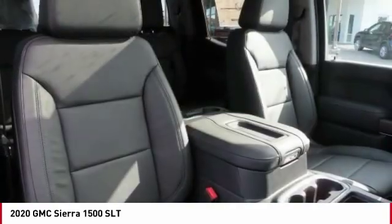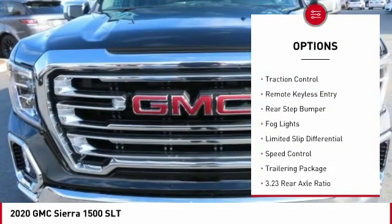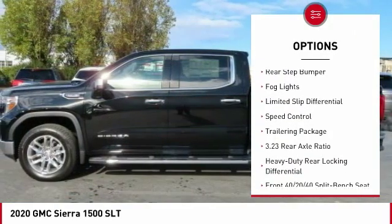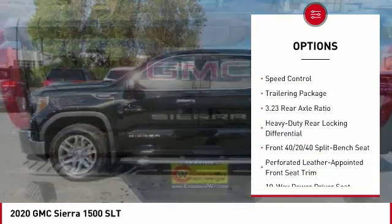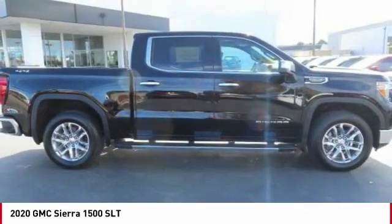Here are some of this vehicle's great options: electronic stability control, alloy wheels, brake assist, traction control, remote keyless entry, rear step bumper, fog lights, limited slip differential, speed control, trailering package.